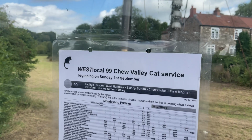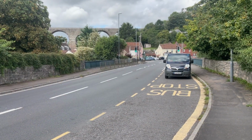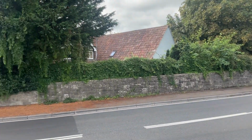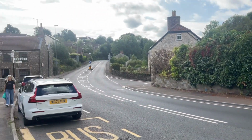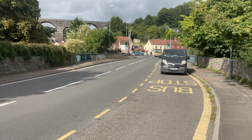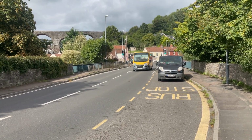In the lovely village of Pensford, which was so lovely. Everything looked nice, it was well kept. You have the massive old abandoned railway viaduct in the background, and when there aren't any cars going by, all you can hear is nature. We'll be experiencing more of this beautifulness later on in the Chew Valley.